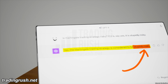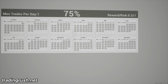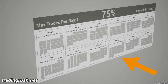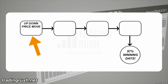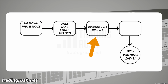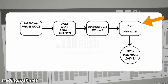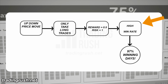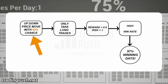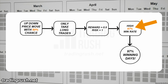If they actually give the 97% winning days I'm looking for, the conclusion will not be something I had hoped for. But then I realized I would have to modify my stock market simulator to test averaging. So I created a price simulation and then took the trades in one direction. I used a 0.5 to 1 reward-risk ratio so that the win rate would be high. But I also wanted to see if random trades with averaging can give 97% of winning days. So I set the probability of the price moving in one direction to 50%. This makes the 0.5 to 1 reward-risk ratio have a break-even 67% win rate.